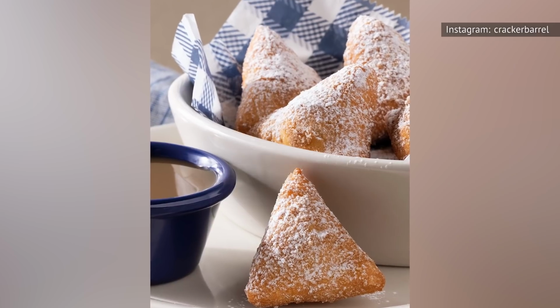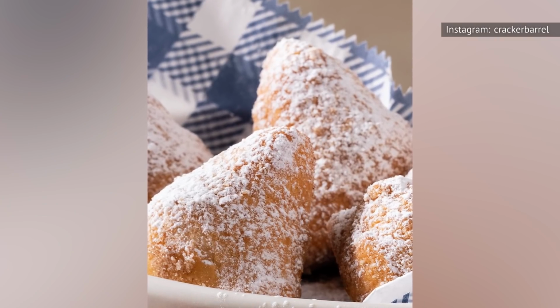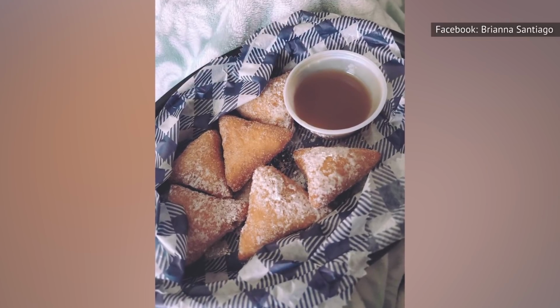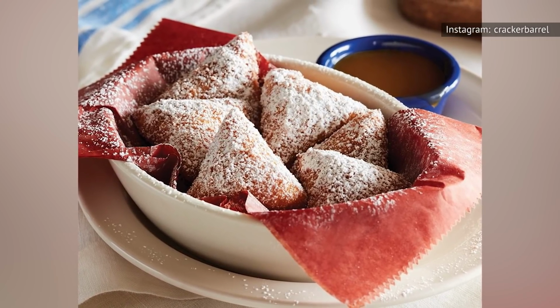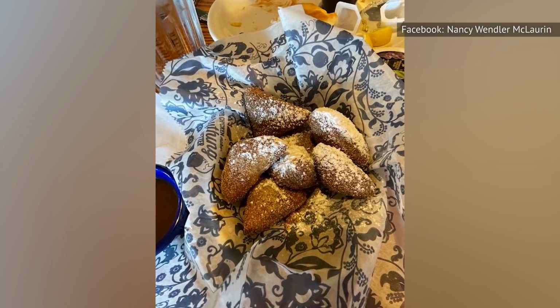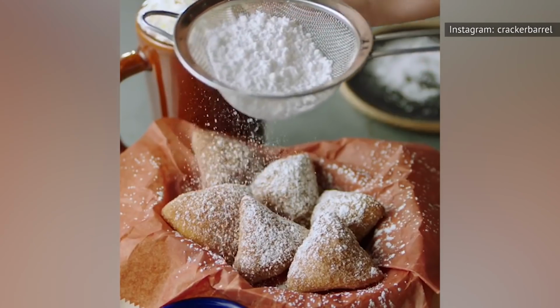The beignets at Cracker Barrel are little triangles of fried biscuit dough that are dusted with cinnamon sugar and served with a cup of caramel sauce. The inside is a little drier and denser than a traditional New Orleans beignet, but the outside gets nice and crispy. The biscuit dough isn't very sweet on its own, so the sugar levels of this dish are surprisingly restrained. You'll definitely want to share these with at least one friend, as they're pretty heavy. It would be hard to finish an order on your own.